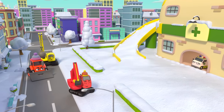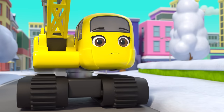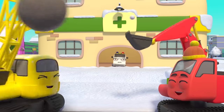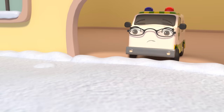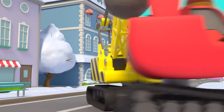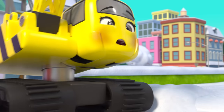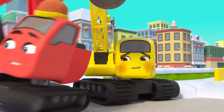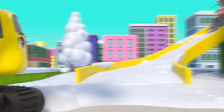Wow, it's very cold today. Dazey is a bit chilly. Everyone is having so much fun. Well, not everyone. Amber is trapped by the snow. Not to worry, the gang are here to save the day. Whoa, that was a big sneeze, Dazey. She's feeling a little bit poorly.